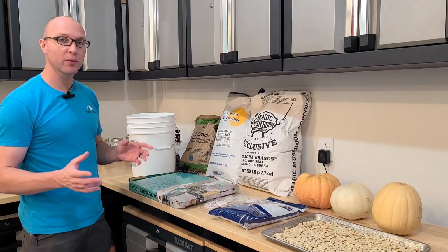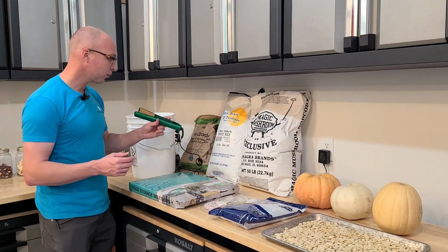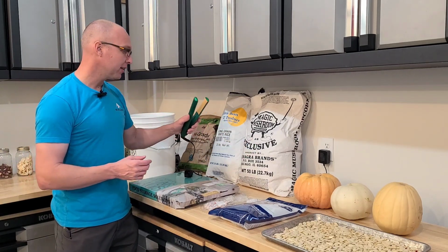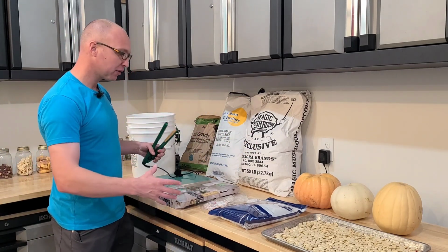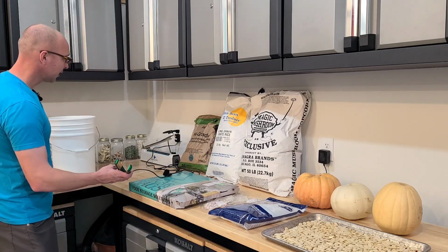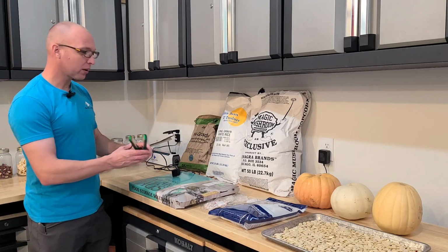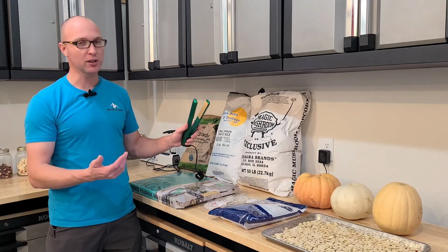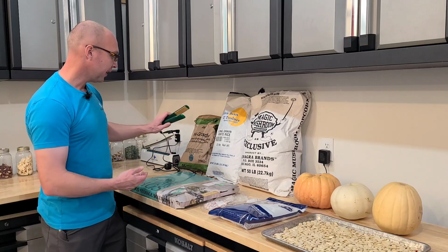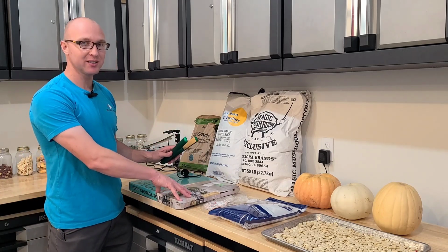The other thing that you're going to want when it comes to Mylar bags is a large flat iron like this. I borrowed this from my wife, but with these large bags, you either need a giant press, like one of these, or you need a flat iron. The flat iron works really well and is super cheap. You can pick these up for, I don't know, 20 bucks at Walmart. But that's just something that you're going to want to use in order to seal the bags.